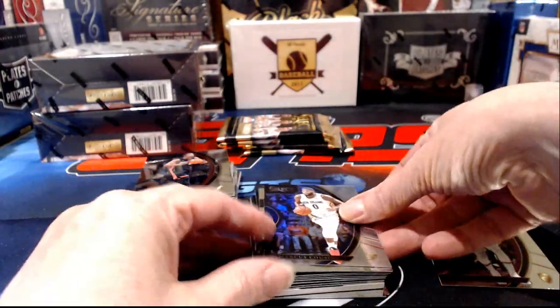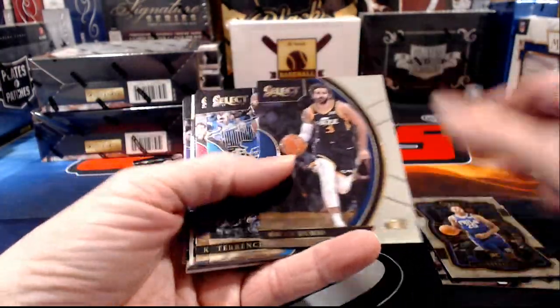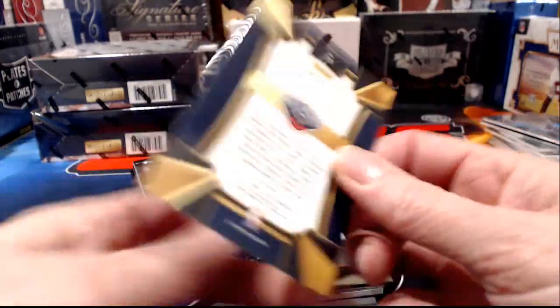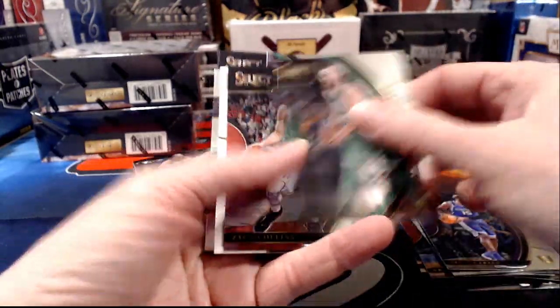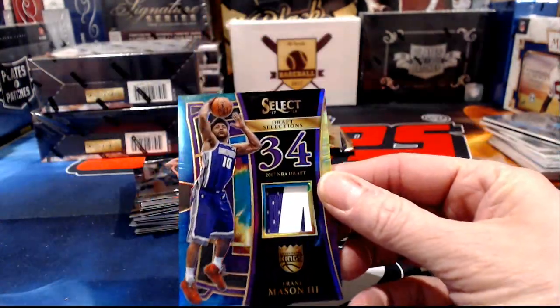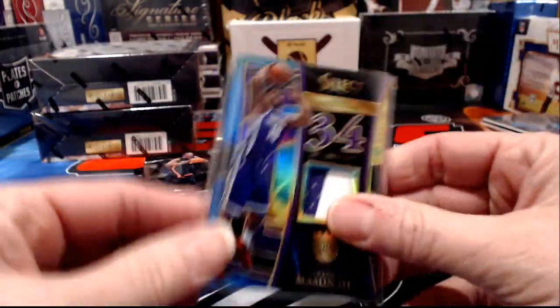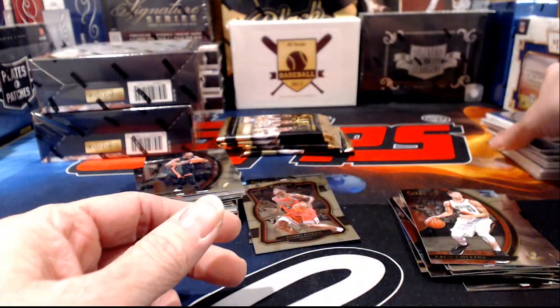James Harden for the Rockets, and then there's another DeMarcus Cousins base prism, and another DeMarcus Cousins. Frank Mason III /25, so a nice old tie-dye relic, and that's a pretty sweet piece of cloth right there. So Kings, that is a nice little hit to go along with your De'Aaron Fox that you pulled a second ago.